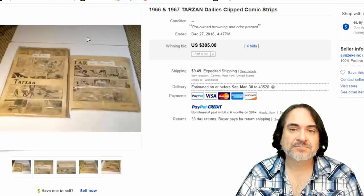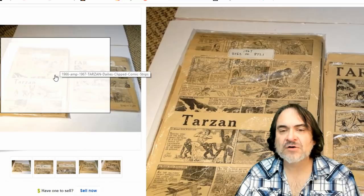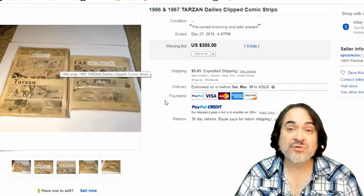Some more Tarzan. These are from the 60s, and they still went for $305. These went for so much because they're half page, they're bigger size. It looks like almost some of them may be full-sized as well, too. So the larger they are, usually the more they sell for. $305. Odor present again.